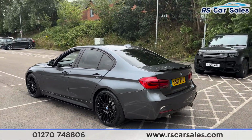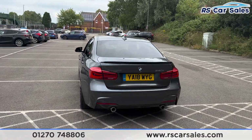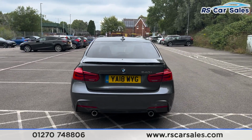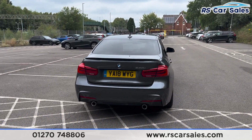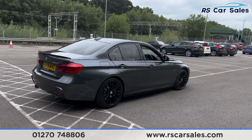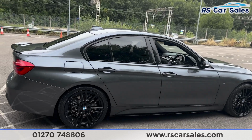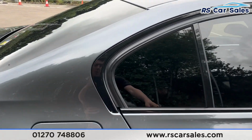We do have front and rear parking sensors with a visual display inside and an audible warning. Dual exit exhaust at the back, and there's a look at that rear end. Making our way back round to the driver's side, you'll also find the vehicle is free from any major marks, dents or scratches.